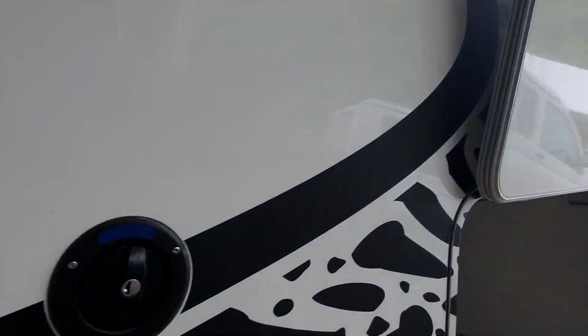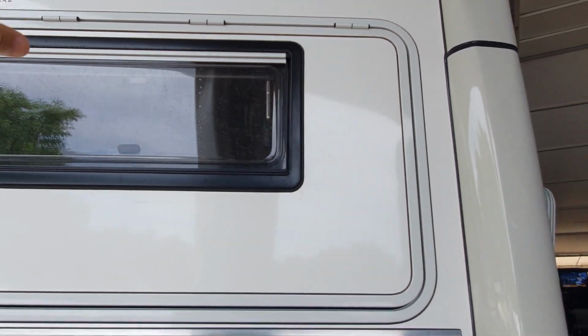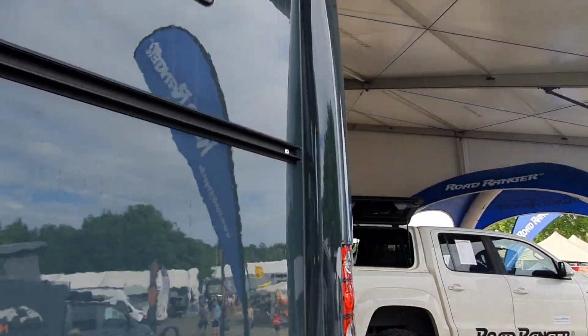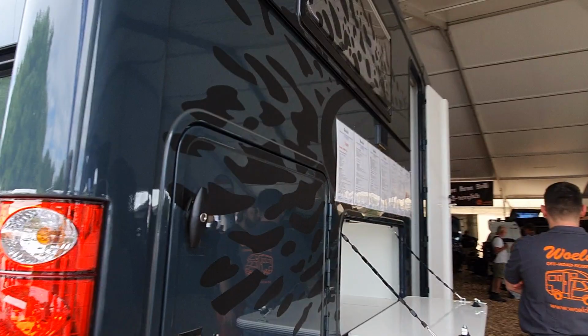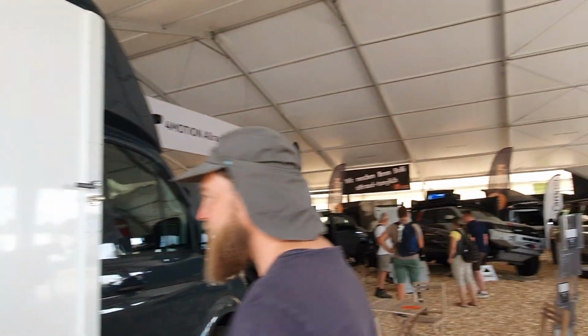And you can't see it because of the door. Anyway, we'll have to see it in a different video, this one. But this thing here has got this rear lounge. Yeah, I'll show you a different rear lounge one, assuming there's nobody in there, of course. And so this is a rear lounge vehicle.